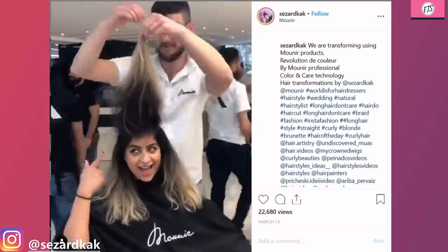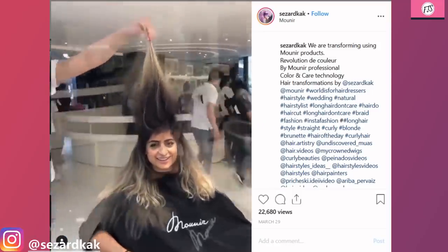Hair color transformation number 10 features a color change of blonde ombre to ash ombre.